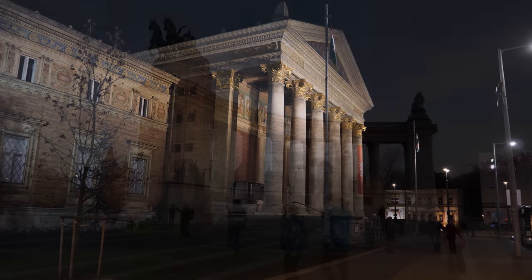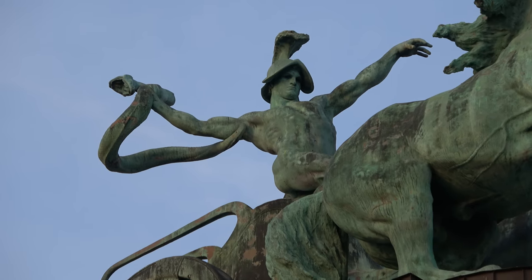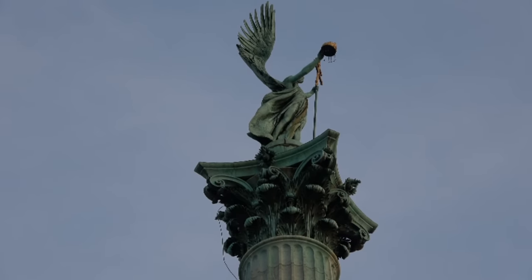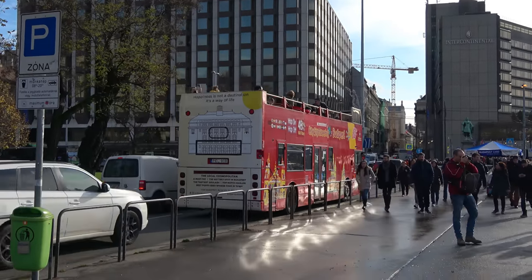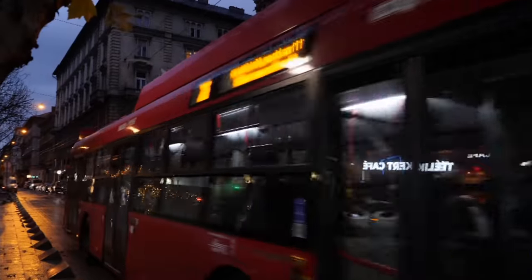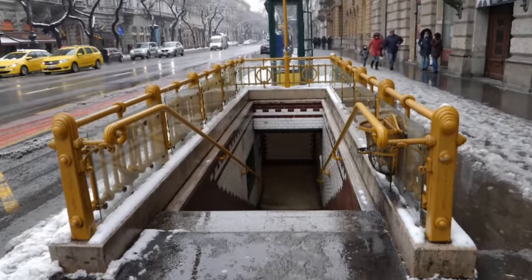All these places are fabulous, day or night. I've been absolutely blown away by the architecture here in Budapest. It really is amazing. I can't believe I've not been here before. If you're active, it's easy to walk around Budapest, but there is every form of transport you could think of. And the one we used most of all was the underground.